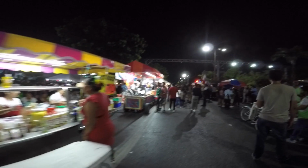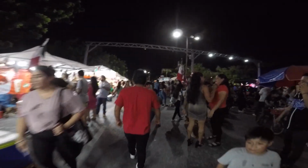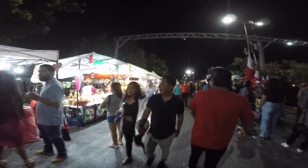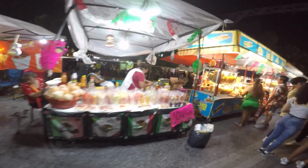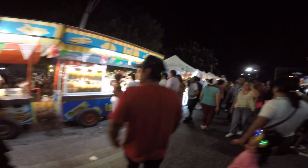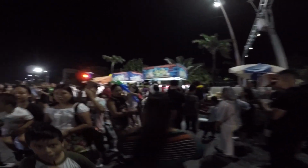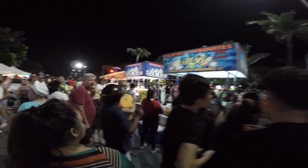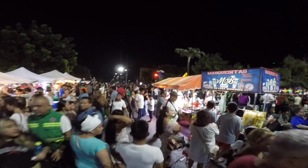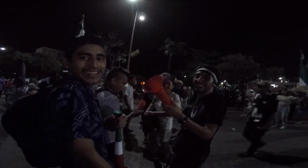Many people and many markets and lots of food. Oh, look at this. We've got fruit, we've got fried potatoes and fries and sausages, music.